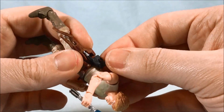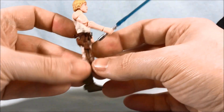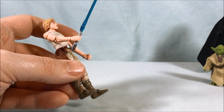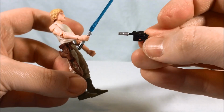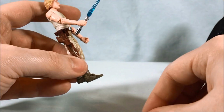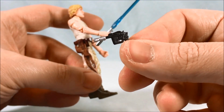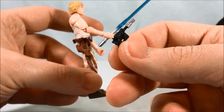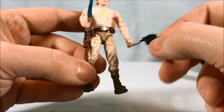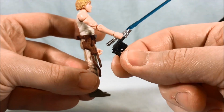All right, I'm going to give this a shot, and I'll come back in a second, see if I can actually get that to fit in there. Okay, so update. No, it does not fit. The barrel of the gun is too wide to fit in that holster. And I think that's a classic case of being lazy, because this definitely looks like... I mean, I know that Luke had a similar gun to Han's at this point in Empire Strikes Back, but I feel like... maybe I'm wrong.